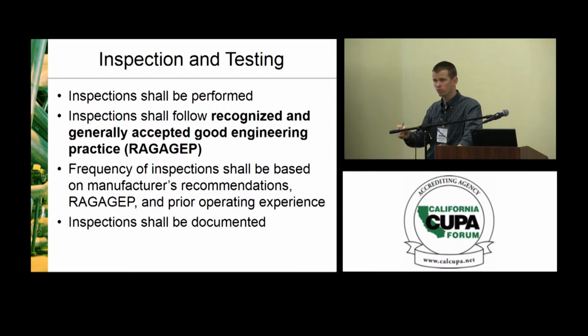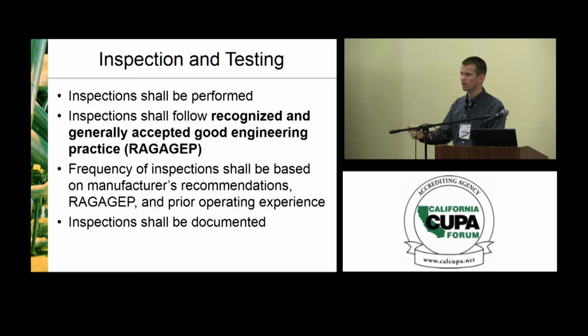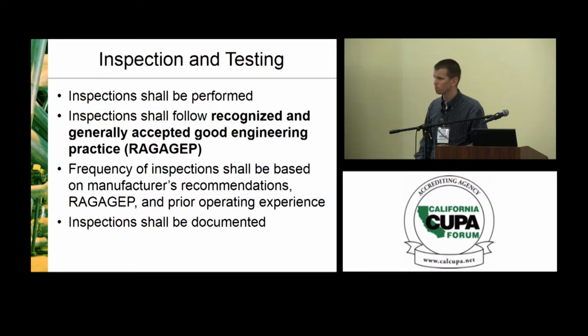I think the most famous component that gets replaced on a schedule that everybody pretty much knows about is our pressure relief valves, right? They're on the 5-year cycle, pretty much standard in the industry, based on manufacturer's recommendations, and also based on the ASME pressure vessel code that specifies a 5-year replacement for pressure relief valves. That's pretty standard.